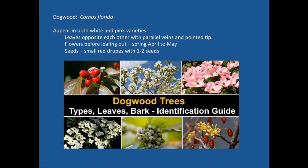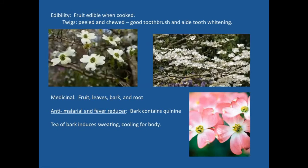Very colorful. We actually have a dogwood hiding in one of our cherry trees, growing up inside of it. So we have a dogwood that was kind of a fun discovery a couple springs ago.